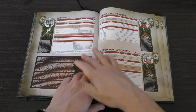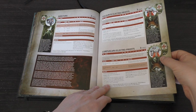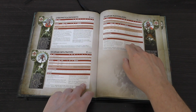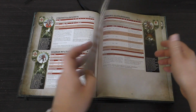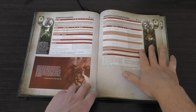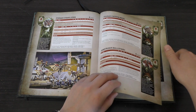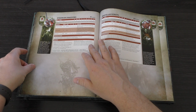You've got Servitors coming in for elites with the Fulgurite Electro-Priests and the Corpuscarii Electro-Priests. The Cybernetica Datasmith, Sicarian Infiltrators, and the Sicarian Ruststalkers are all for elite as well. Then we're on to fast attack in the form of Serberys Raiders, Serberys Sulphurhounds, Pteraxii Sterylizors, Pteraxii Skystalkers, the Ironstrider Ballistarii, and the Sydonian Dragoons.